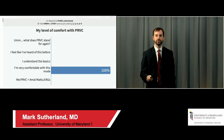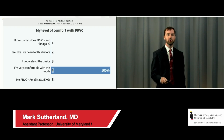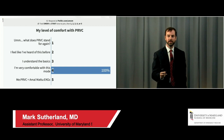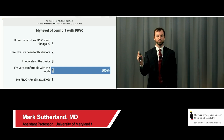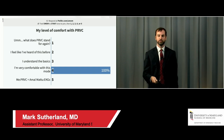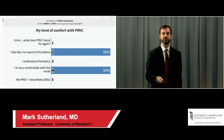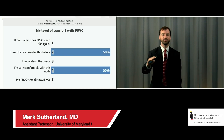So at the top of each section, I'm going to ask you your comfort level with the mode, and hopefully that'll help me dial in how much detail to give you and how advanced to be in this. I don't want to go over everybody's head, but I don't want to bore everyone as well. So I'm not sure if it's showing up, but I'm going to ask you your comfort level with PRVC. Excellent, we're seeing some responses. And I tried to have some fun with the rating scale.